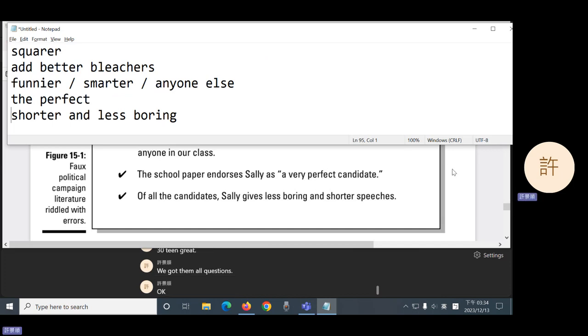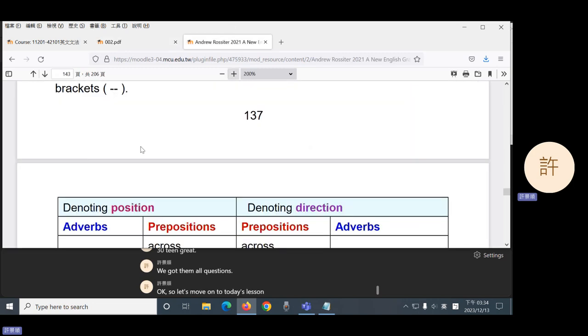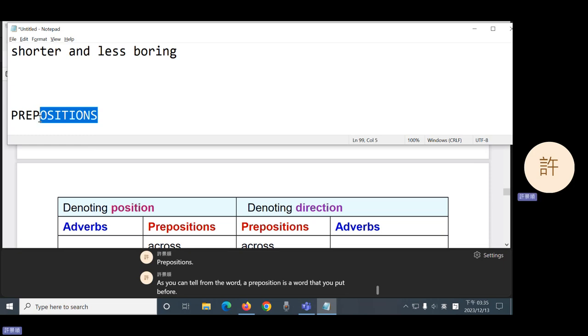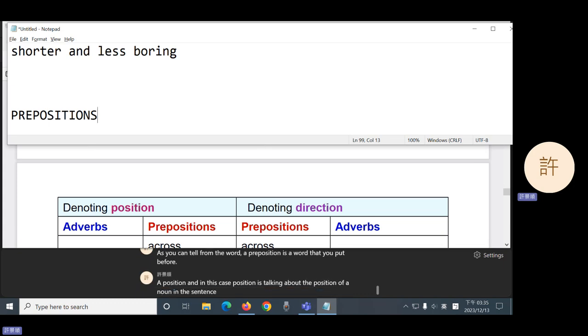Okay, so let's move on to today's lesson. Today's lesson is prepositions. As you can tell from the word, a preposition is a word that you put before a position. And in this case, position is talking about the position of a noun in the sentence.